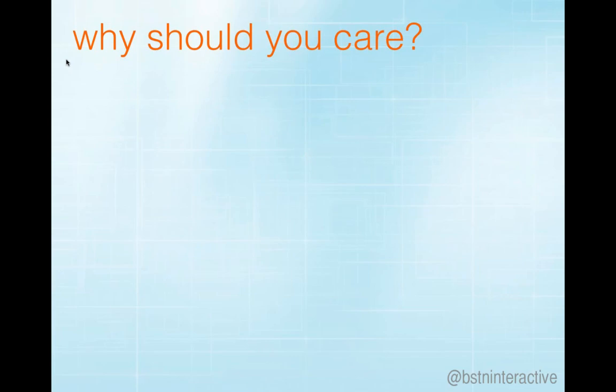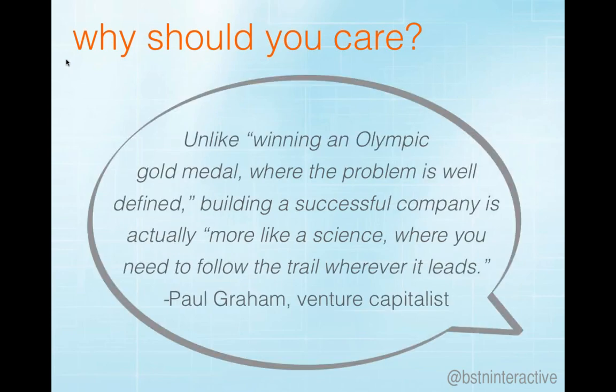So why should we really care about this stuff? Well, I think it's fairly obvious in many ways. I kind of gravitate to this quote by Paul Graham quite often, which is, unlike winning an Olympic gold medal where the problem is well defined, building a successful company is actually more like a science where you need to follow the trail wherever it leads. And part of building a successful business is very much our digital strategy. And it's really no different when we're talking about what we're doing with the web and what we're doing with our content. I mean, I could sit here and roll through some fabulously compelling statistics about mobile use and about device use, but, you know, you've all heard them before. We all know it's there. The writing is there.